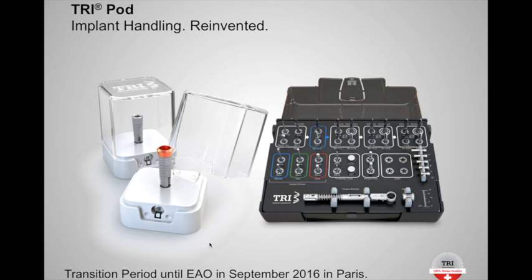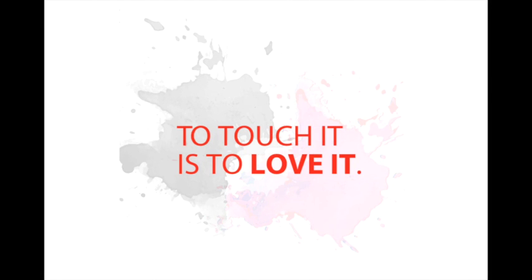We have now a transition period until the EAO in September in Paris, where we gradually phase out the old packaging and phase in the new packaging. But we have already great feedback from first customers, and we are really convinced that every doctor who will touch it, who will use it, will absolutely love it.